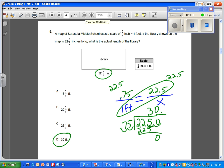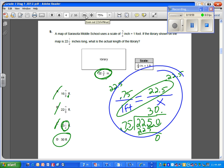Let me think how we can see this. If 3/4 of an inch is 1 foot, okay, this makes some sense. Then if I have 22.5 inches, neither one of these really makes any sense. And this one probably doesn't either, just because 3/4 represents 1 foot. 22.5 is going to be substantially bigger than that. So make sure you go back and think about, well, if 3/4 of an inch is 1 foot, then 22.5 inches is not going to be less than 22.5 feet. So keep that in mind and reflect on your answers. But this is a proportion problem, so set up your proportion like this and use cross products to solve.